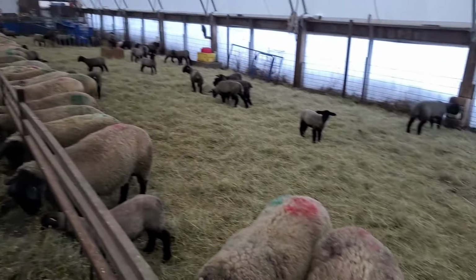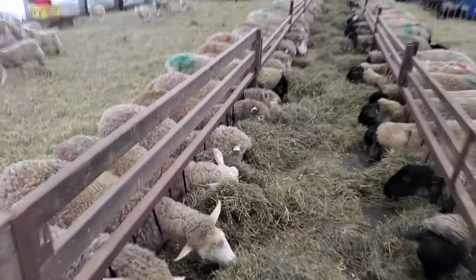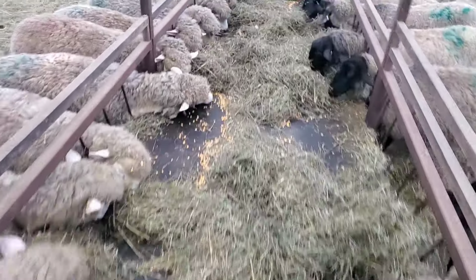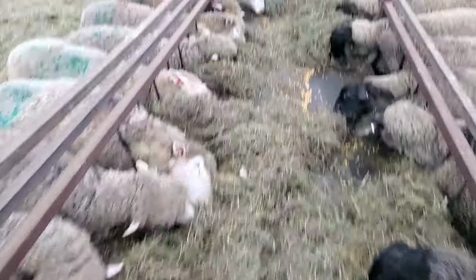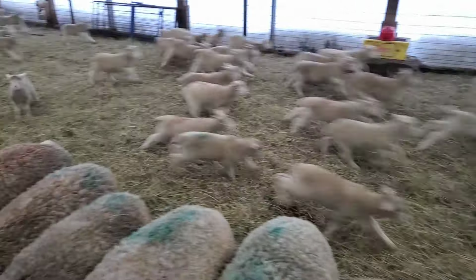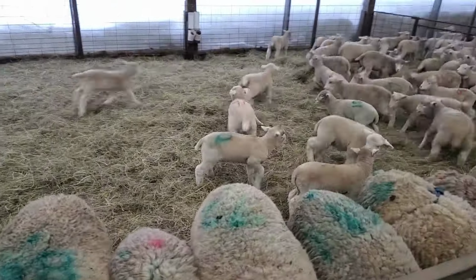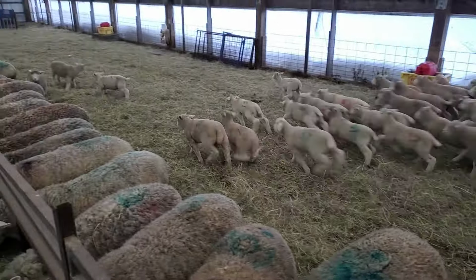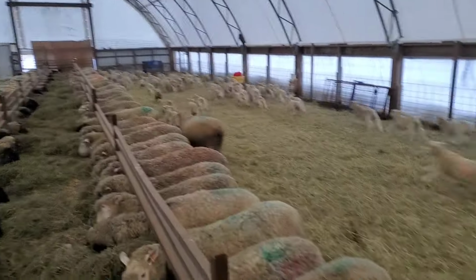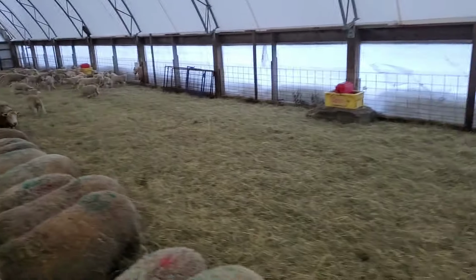So, gotta get this set up. I think tonight I'll probably come back here at 9 o'clock and feed them another bale of hay. This hay will be gone by 9. The Dorsets are definitely better runners. Trying to catch up there.